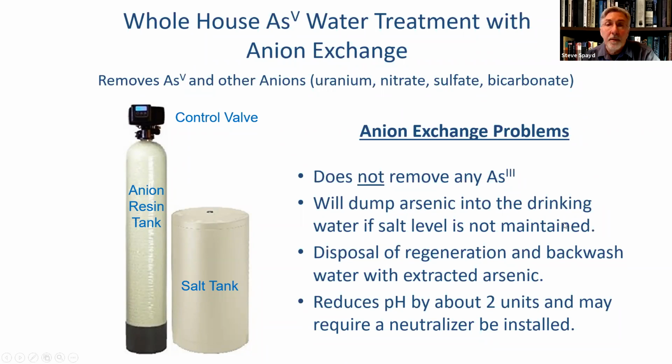It's very common for people not to maintain their salt level. One of our studies, and now those were for water softeners. So it's not a life or death situation. And if the water softener is not working, you can feel the hard water. But when anion exchange is not working, you can't tell, you can't feel it or taste it.